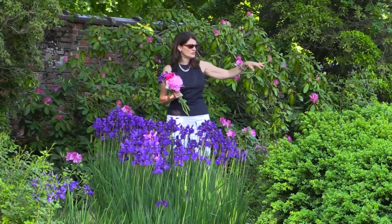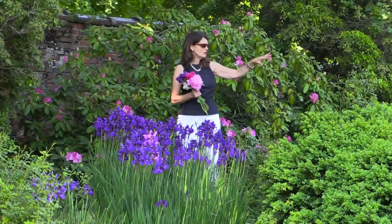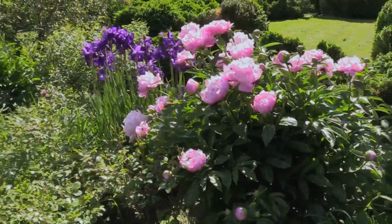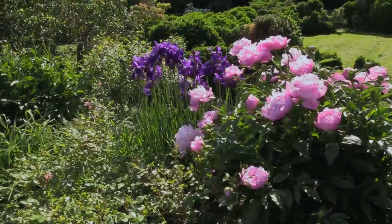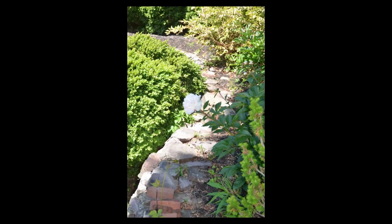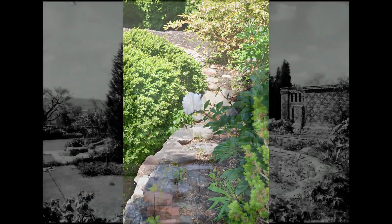So the plantings that you see above this retaining wall are newer ones which were put in 2004 by the Milton Garden Club. This garden is presently owned by the Milton Garden Club, who acquired it in 2004 when the property was sold from the Archdiocese.